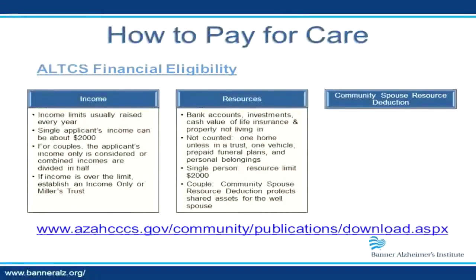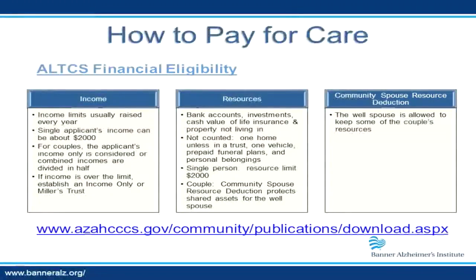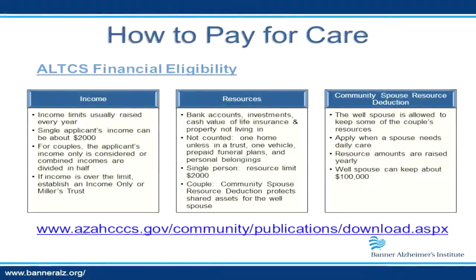For the community spouse resource deduction, the well spouse is allowed to keep half of the couple's shared assets within certain limitations. Application for this is made when the person needs care on a daily basis. The well spouse then needs to spend the applicant's resources down to $2,000 for eligibility. And in general, again, because these figures change every year, the well spouse can generally keep between approximately $20,000 and $100,000. And again, the website noted can be very helpful in learning about this program and the current resource limits.